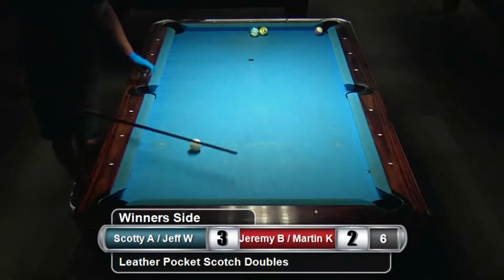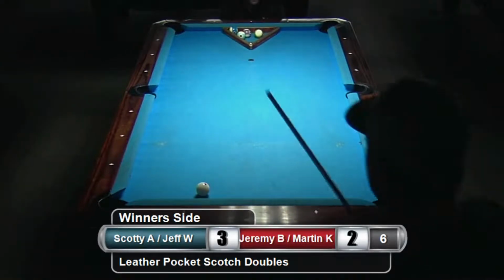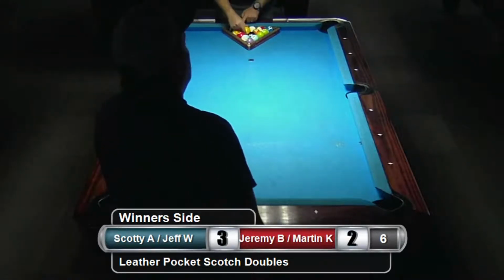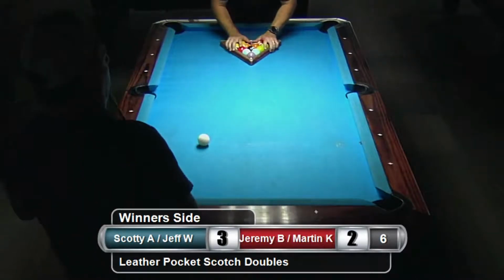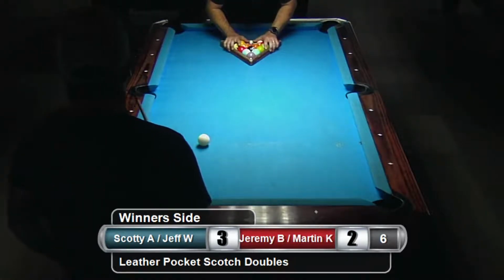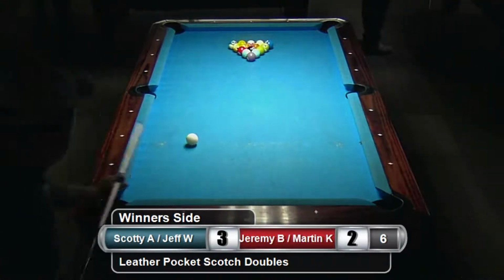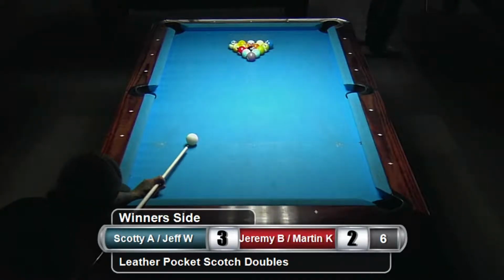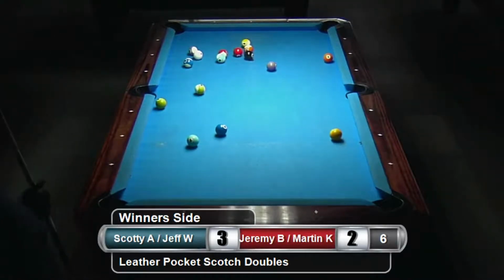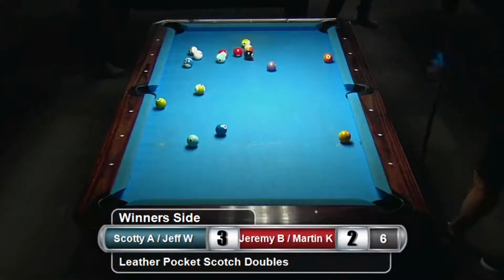Scotty and Jeff ahead now for the first time in this match. They caught up, and now they are 1 up. It looks like Ben and Grant won their match on the other table. Unconfirmed, but they were up, and it didn't go on much longer after that, so I would assume that they won. They get a ball? I didn't hear anything drop. No ball. So Jeff at the table now.